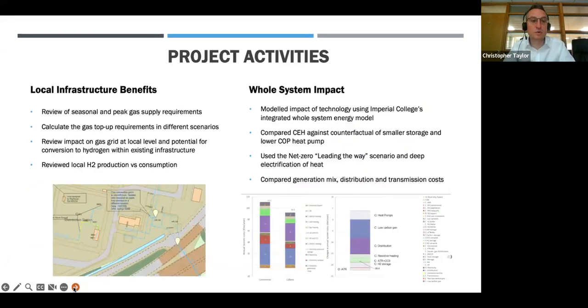Further project activities, we're looking at the local infrastructure. So we reviewed the seasonal and peak gas supply requirements. We looked at the gas top-up requirements in each scenario, and we reviewed the impact on the gas grid level and the potential for conversion of hydrogen with the existing infrastructure.